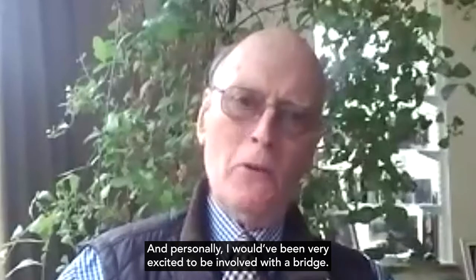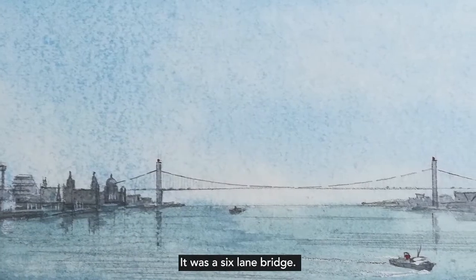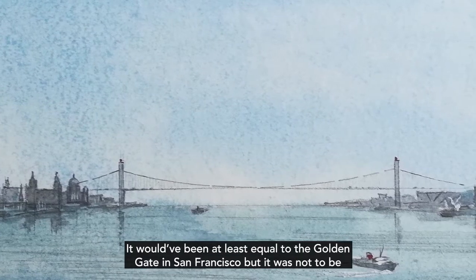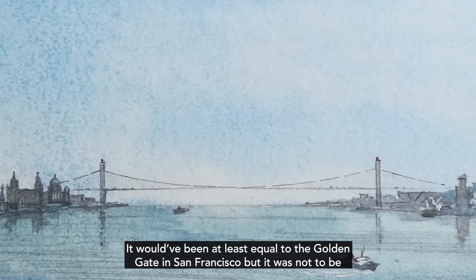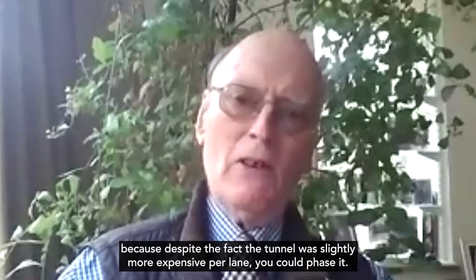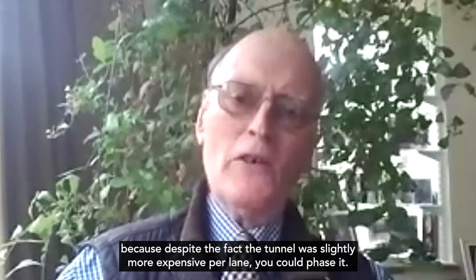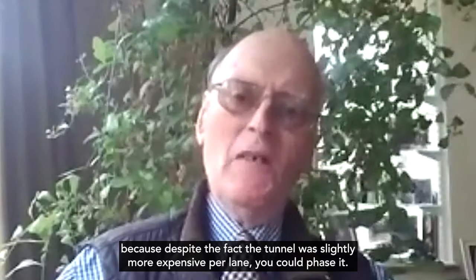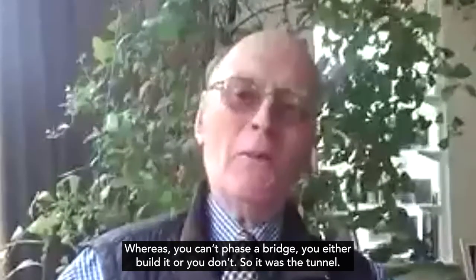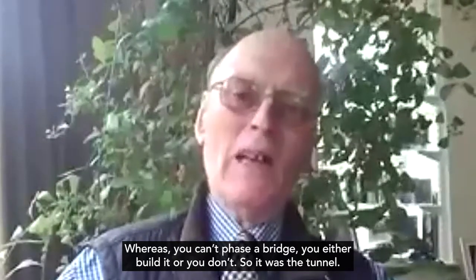The tunnel is a result of a study which was made to examine the possibilities of tunnel or bridge. And personally, I would have been very excited to be involved with the bridge. It was a six-lane bridge. It would have been at least equal to the Golden Gate in San Francisco, but it was not to be, because despite the fact that the tunnel was slightly more expensive per lane, you could phase it, whereas you can't phase a bridge. You either build it or you don't.